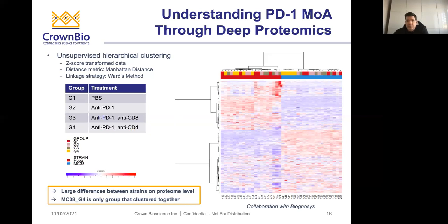From this unsupervised clustering, you can see that the two models, HEPA-1/6 in red and MC38 in blue, cluster very differently between the two strains. What is striking is that in group 4, with anti-PD1 and CD4 depletion, the MC38 model also clusters here. This is at the protein level, with an increase of the protein when it is in red and a decrease of the protein when it is in blue.